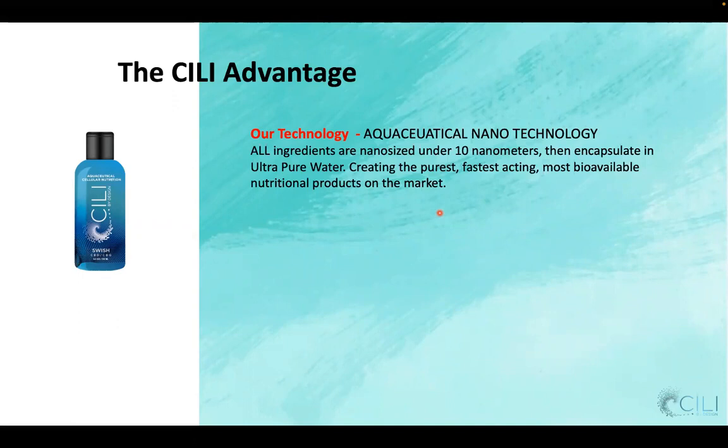And it shows it to you. So you might want to go back and watch one of the product slides in your app, and you can get a better feel for our technology. But the aquaceutical nanotechnology, guys, no one has it. It's just proprietary to us.